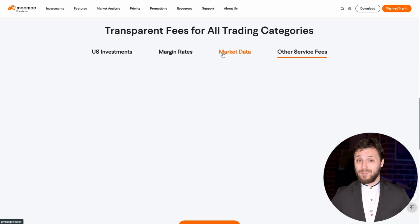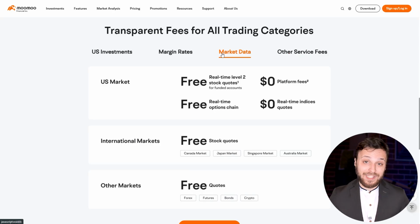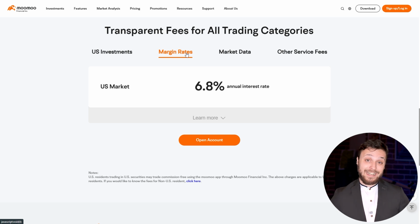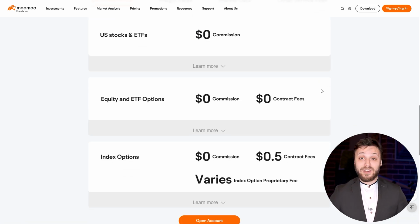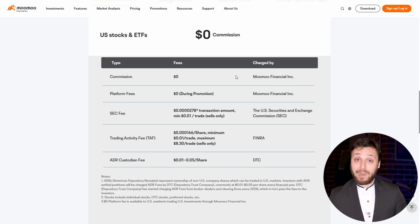Now, when I first looked into Moomoo, I expected all those pro-level tools to come with a catch, maybe a monthly fee, or some hidden charges buried in the fine print. But after digging into the actual pricing structure and testing it myself, I was honestly surprised that Moomoo is surprisingly affordable, especially considering that it gives you tools that other platforms charge monthly for. And that includes access to their powerful platform, research tools, even level 2 data.